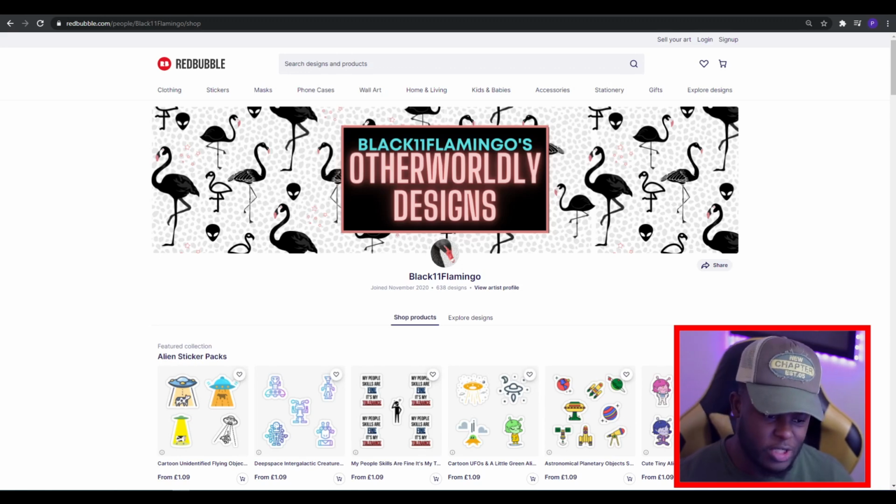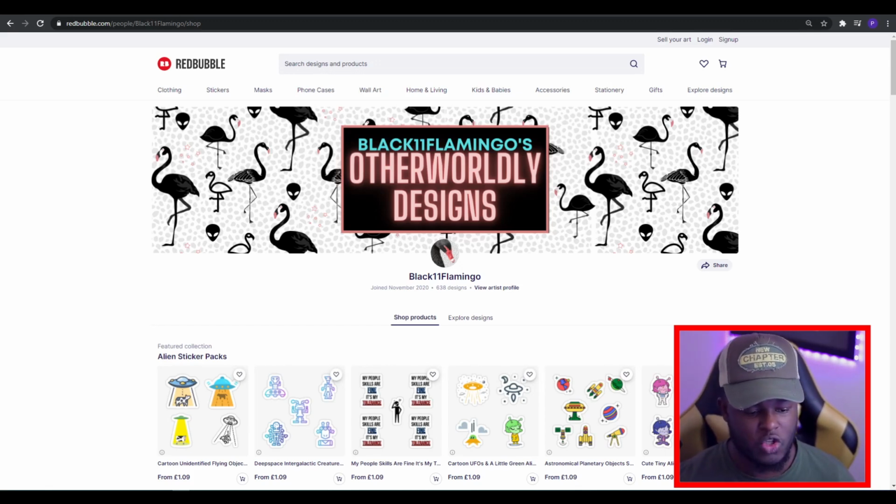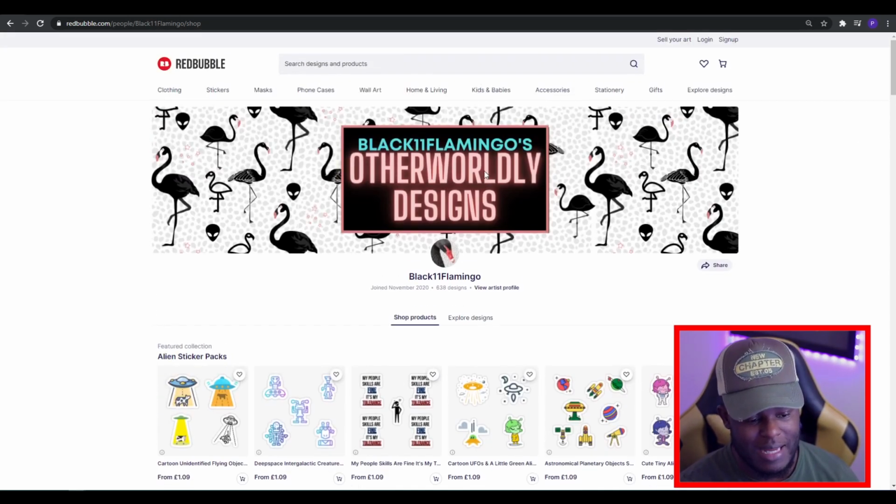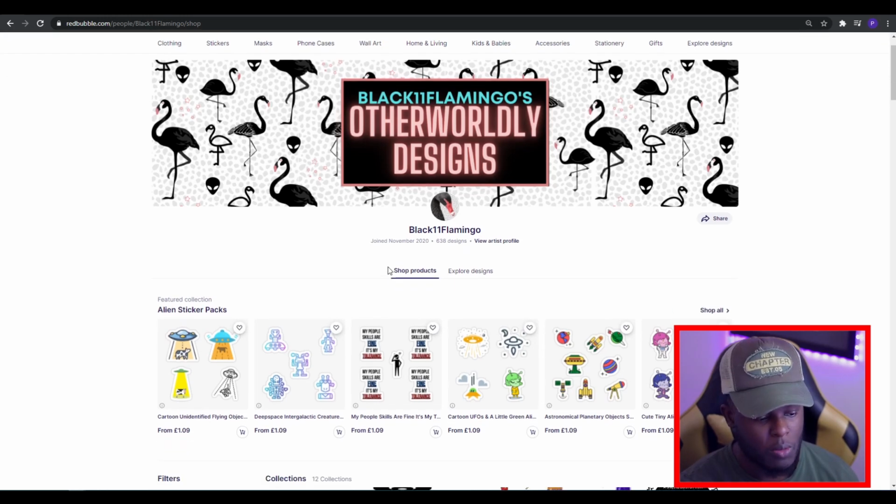Okay, jumping straight into it, this is the first shop we have. It is called Black 11 Flamingos, as you guys can see there. And I just want to say the shop art, shop logo and everything just works very, very well together. The shop looks very professional. Another thing that makes this shop stand out is the amount of designs this shop has. I don't know if you guys can see that, but there's 638 designs on this shop, which is crazy.